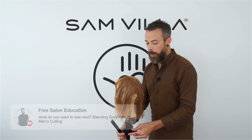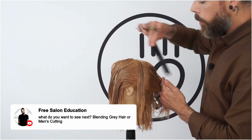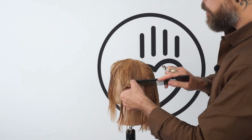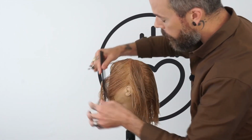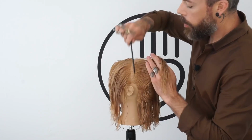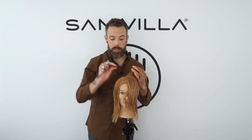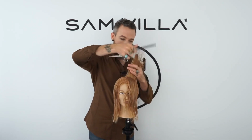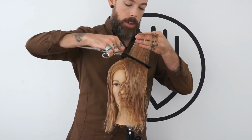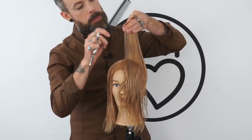So what we'll do then is we will take the guide from the previously cut section, and the main thing that's going to change here is elevation. So by increasing the elevation significantly, now we are going to preserve more density in the perimeter. So as we take this section, grab our guide, and now we're going to elevate 90 degrees vertical, and that's straight up towards the ceiling, so it's 90 degrees with the floor. So as we take that and we bring it straight up towards the ceiling, find our guide from our previously cut section, which is right there, and we stop.